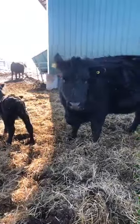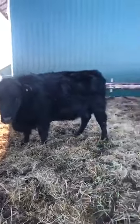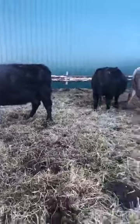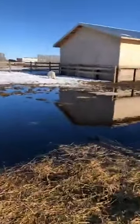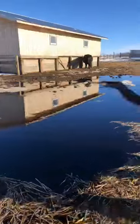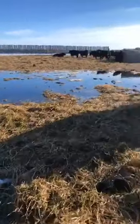So she's just letting me know I'm a little bit too close. So we'll back up and we'll go the other way. Try to avoid the puddles in here, as well as the protective cows.